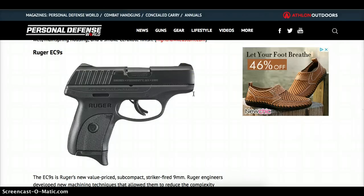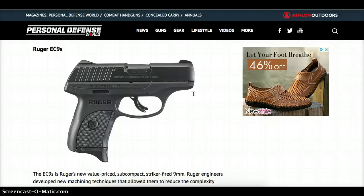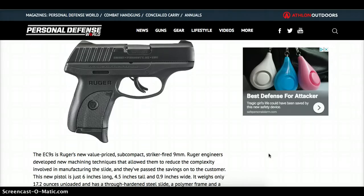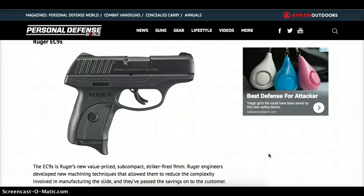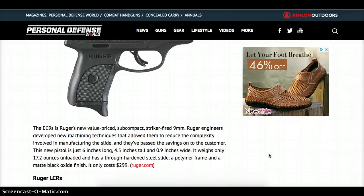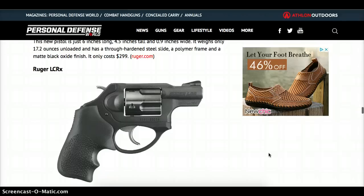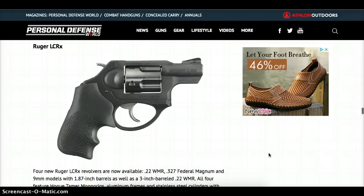Ruger EC9S. Okay, this is another one that we have heard of before. If you're not familiar with the Ruger E-Series pistols, they're more or less the budgeted version of guns that are already out there in the market. So this is your E9, okay, your value price subcompact striker fire 9mm. Essentially you get one slide, less features on the slide, one magazine, and it only costs $299. Okay, moving on, we got the Ruger LCR X.